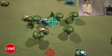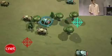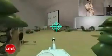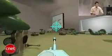You can imagine using this for other kinds of games, like football. You could draw out the route for a wide receiver to follow. Blurring the lines between RTS and first-person shooter here. We already showed first-person shooter once, Anton. Well, it's over here.